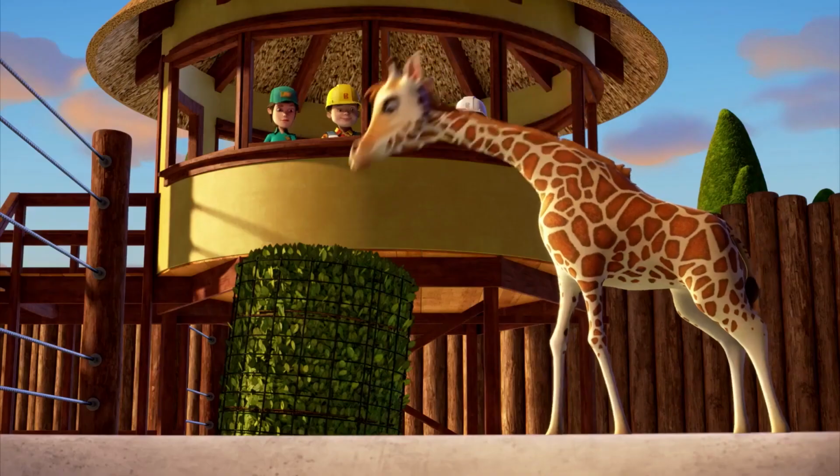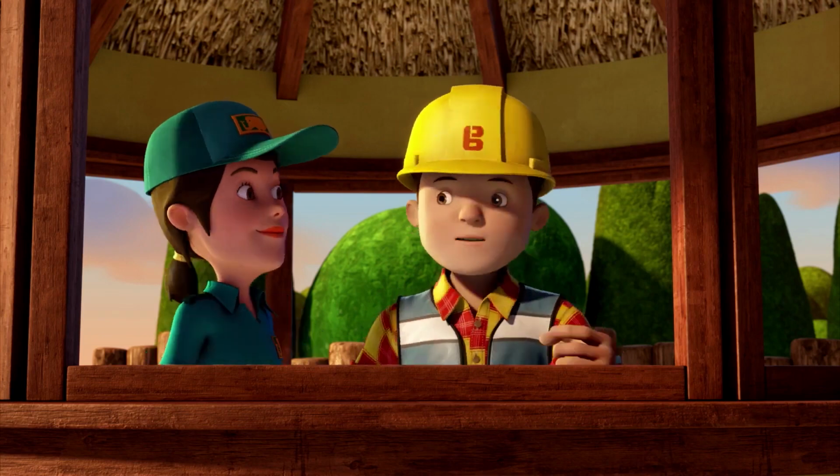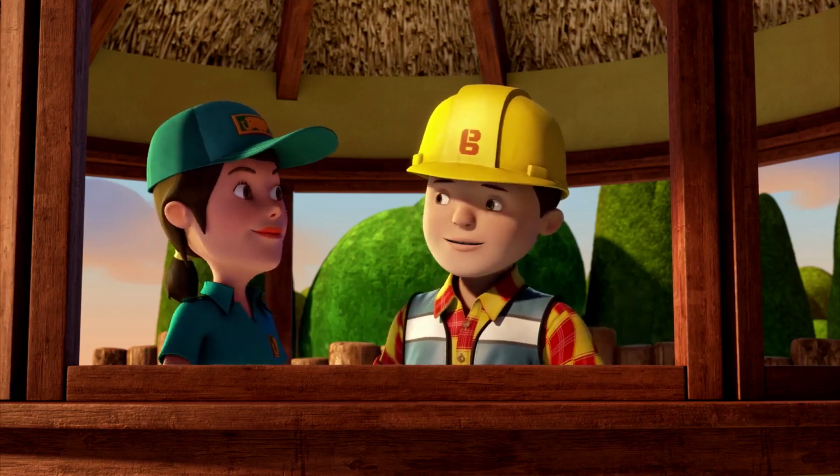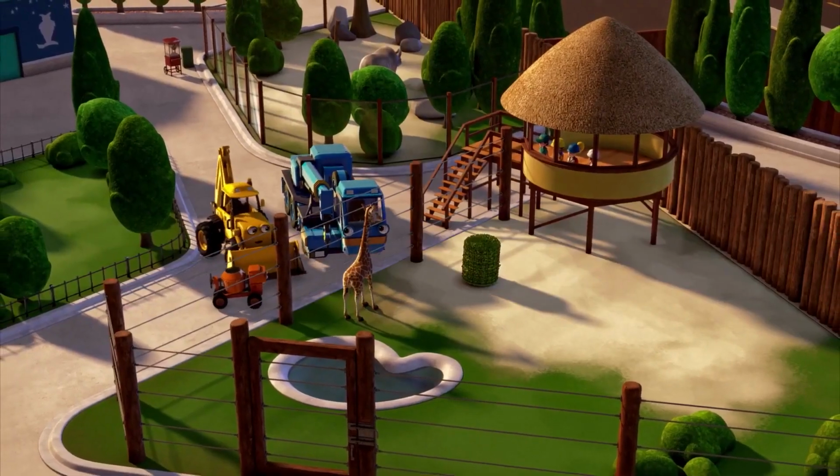The giraffe. I don't know. What about Lofty the giraffe? After Lofty the crane who helped find him. Boy, oh boy. Scoop's a nice name too, you know.